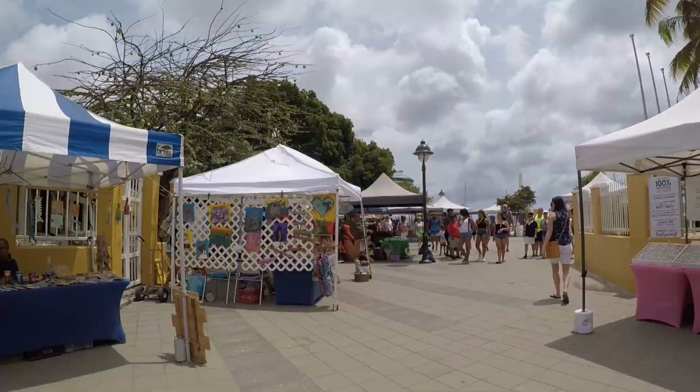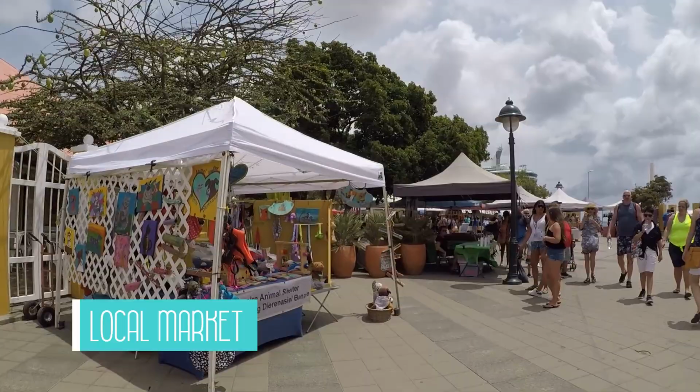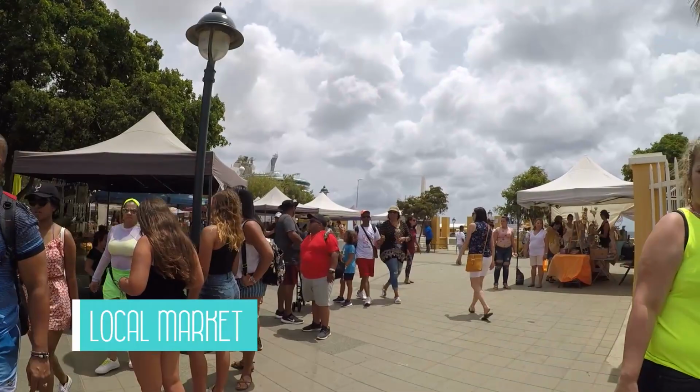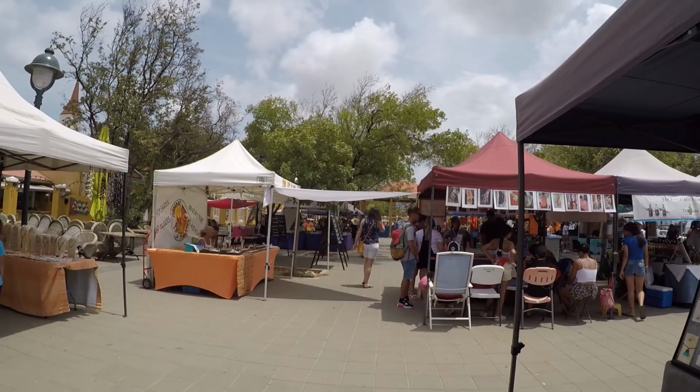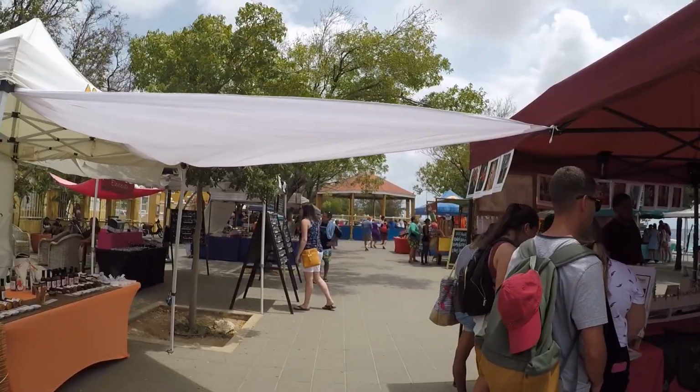The last attraction to see in Bonaire is the local market. This is the arts and crafts market that is typically geared toward cruisers when cruise ships are in port. There are a lot of vendors selling various handiwork, food, and drinks, and it's a great way to support local while picking up some souvenirs for family and friends, if souvenirs are your thing.